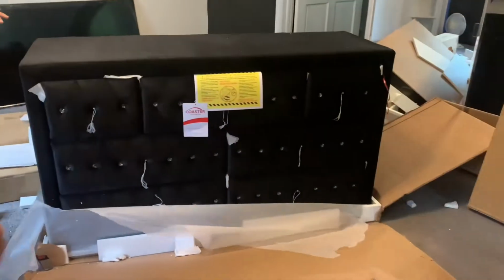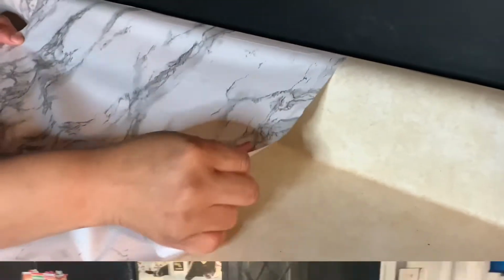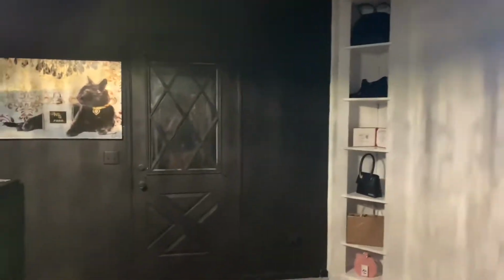Ooh, it's velvet. Do y'all see this? Like, come on now. Like, this shit is cute as fuck. They put it together for me. Then we did the little counter. And boom, this is the final look.